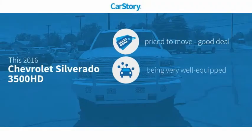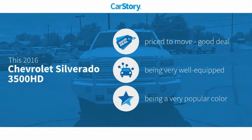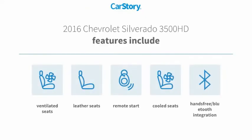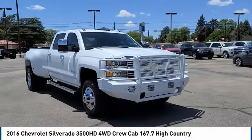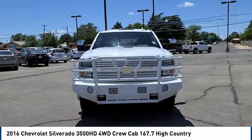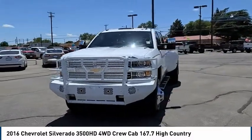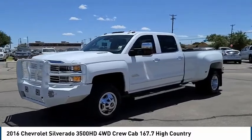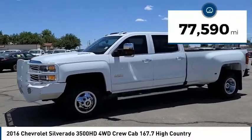Car Story research indicates this vehicle as being priced below the average market price. Loaded with features. Features also include remote start, leather seats, hands-free Bluetooth integration, cooled seats, ventilated seats. Stop by and take a look at the 2016 Chevy Silverado 3500 HD. Pros, everything. Cons, nothing. This vehicle has less than 80,000 miles.